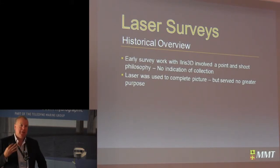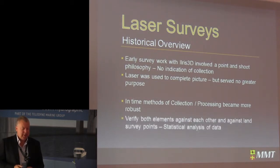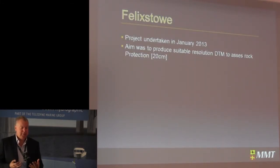We were looking at what you can do with it and what the potential of it was. It did serve a purpose in terms of the wave height, but a lot of it was just to go above the water and see what we can do and see how that adds to it. But as things go, things become more robust and better, and the software's developing. Then we started saying, okay, we need to verify how the laser is performing against each other, and against the multi-beam, and we need to be able to statistically analyze that data too.